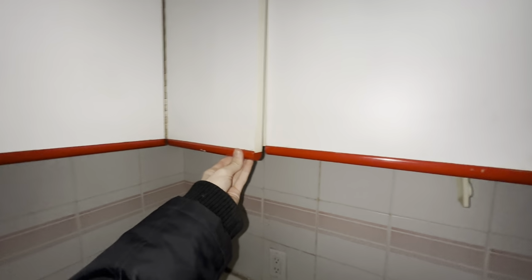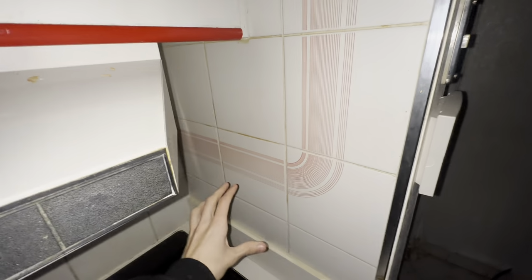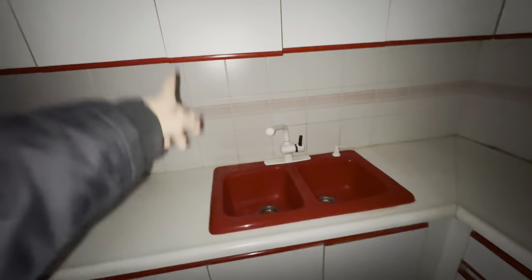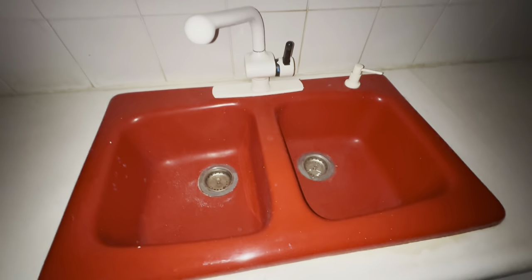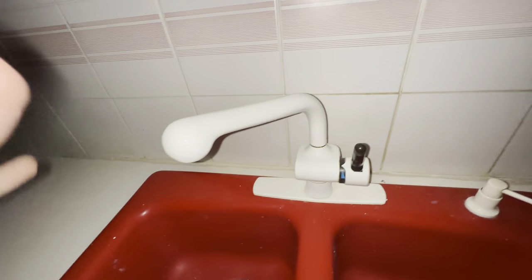And then, yeah, you have a separate kitchen. So this is super cool. It does close, okay. You have this retro striped, geometric tile design that is very 1980s. Your stovetop, but then you have these white and red cabinet doors and even a red sink. This even looks very 80s modernist almost, if you will, this style of the tap here. So that's pretty cool.